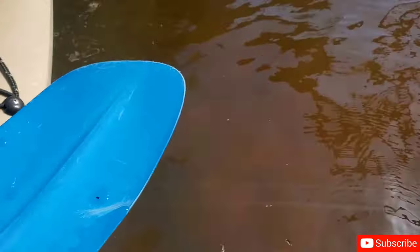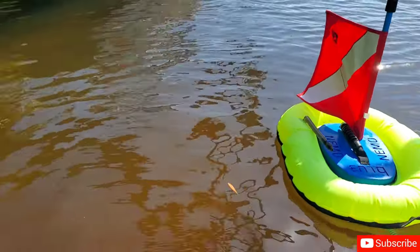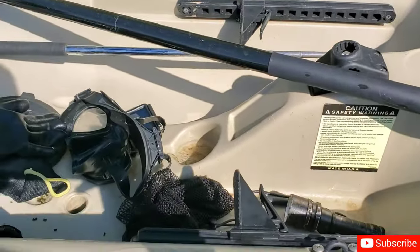But we're going back out. Nemoing it up. Third battery. Let's go.